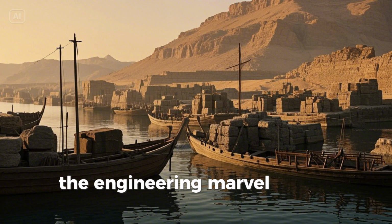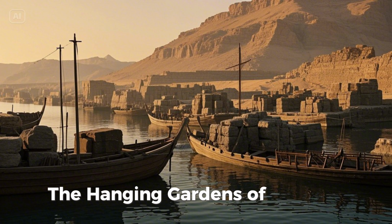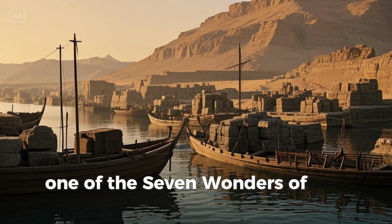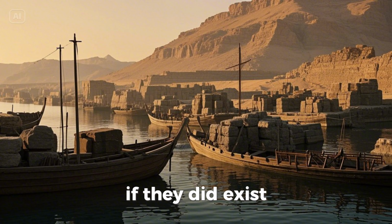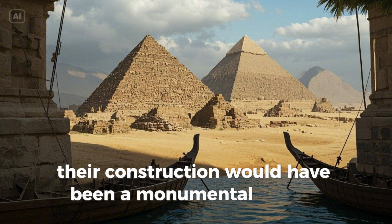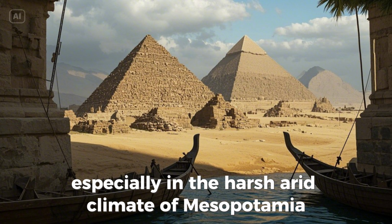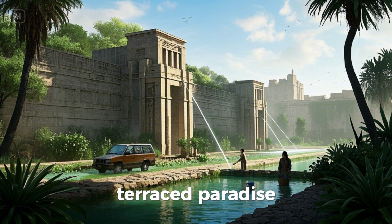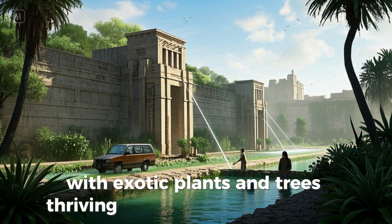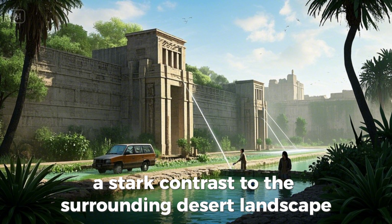The engineering marvel of the Hanging Gardens of Babylon, one of the seven wonders of the ancient world, remain an enduring mystery. If they did exist, their construction would have been a monumental feat of engineering, especially in the harsh, arid climate of Mesopotamia. Ancient descriptions suggest a lush, terraced paradise, with exotic plants and trees thriving atop a massive structure, a stark contrast to the surrounding desert landscape.